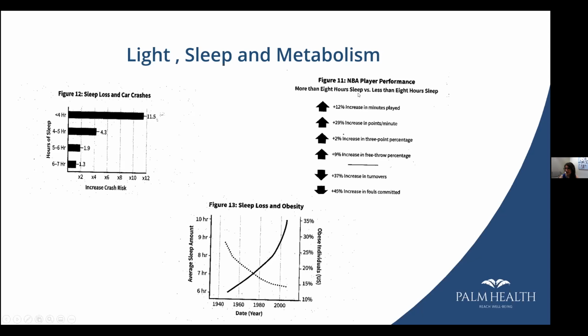Basketball players, NBA players, their performance increases when they get more than 8 hours of sleep and rapidly declines when they get less than 8 hours. Look at obesity and sleep. So this is the amount of sleep hours, and this is the obesity ratio. So as sleep hours decline, you can see that the obesity index increases. As a matter of fact, for every hour of sleep loss, it's felt that your BMI can increase by 2.1% chronically.